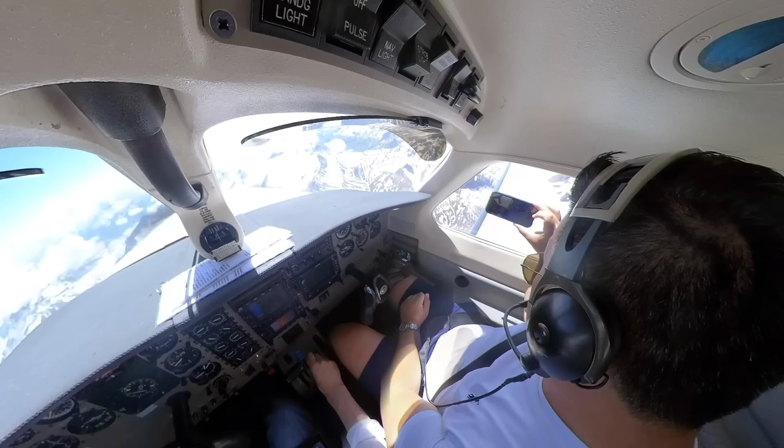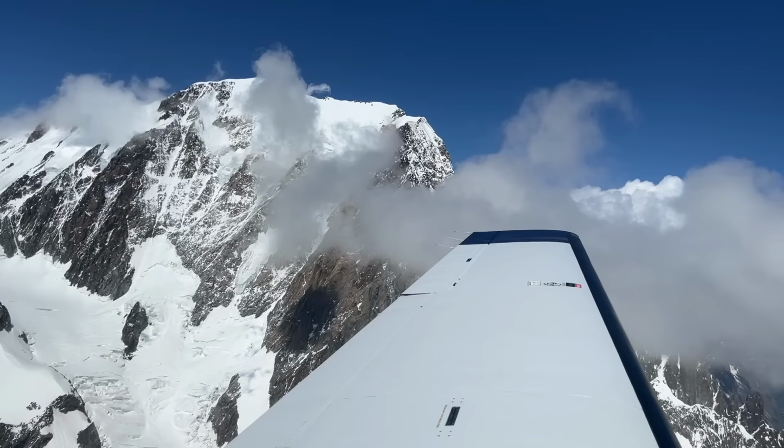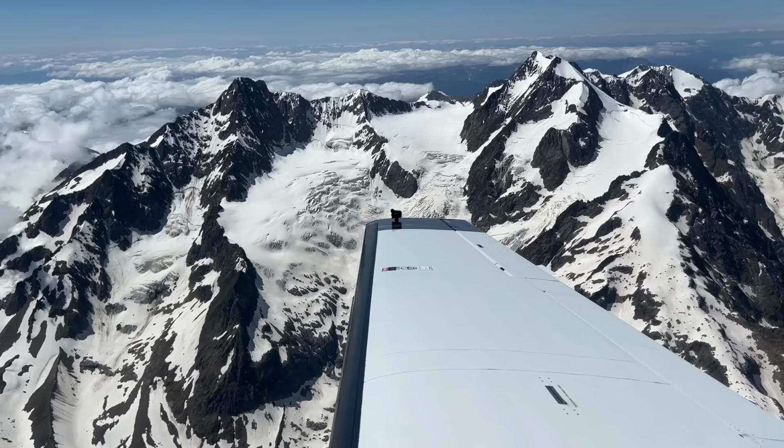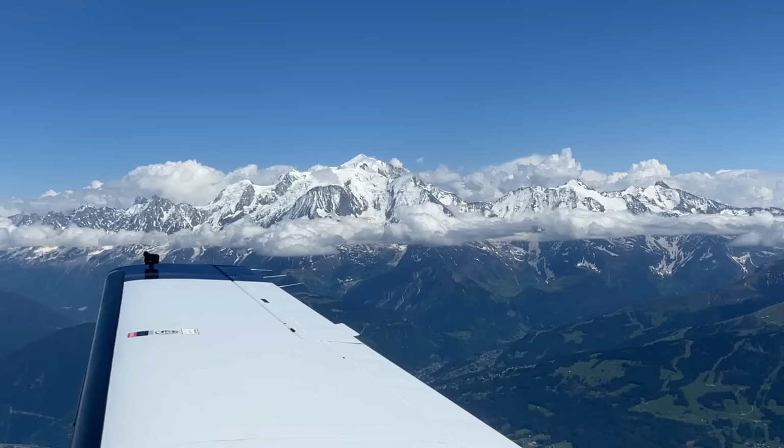Deco, Charlie, we're leaving the Mont Blanc area toward Annecy, and we are leaving as well 13,000 feet and down to 5,500. Thank you. You are proceeding direct to Annecy via the Lake of Annecy? Yeah, we'll try that, Echo Charlie, and we'll advise with the weather.